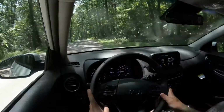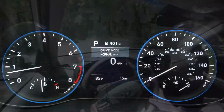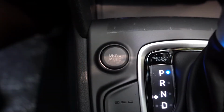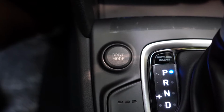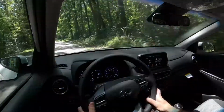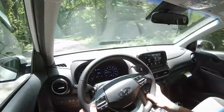And so before we do any kind of acceleration test in the Kona, I did want to mention there are drive modes, of course, coming with the Kona, and actually just 2 of them. Normal mode, which is what the Kona naturally defaults to, and also sport mode. And so the drive mode button, by the way, is located just in the upper left-hand corner of the shifter there, but when you press that, it will adjust things like the shift points, the throttle response, and actually the steering sensitivity as well. So let's go ahead and press that there.